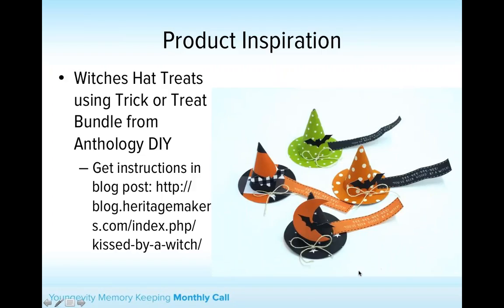Now, Anthology, with their Trick or Treat bundle, that's the Lisa Picks, has made some adorable things, like this one. These are cute little witch's hats, and inside of this little guy is a Hershey Kiss. So these are really easy to make if you go to the blog.